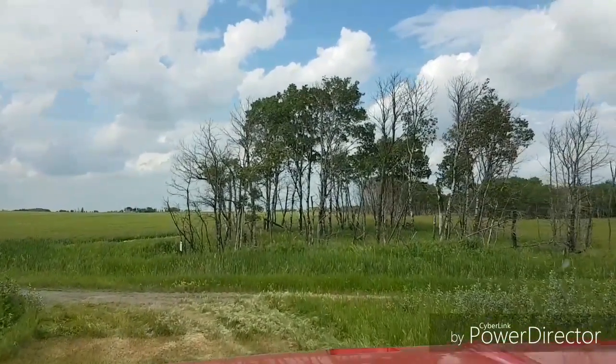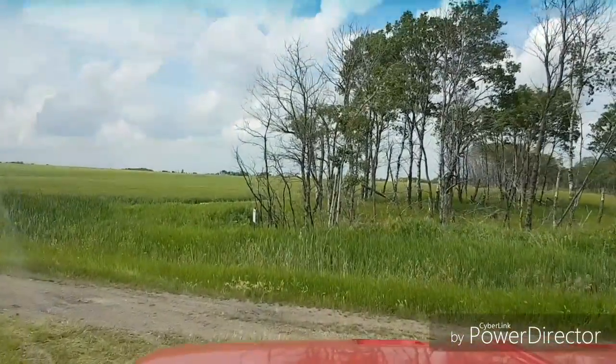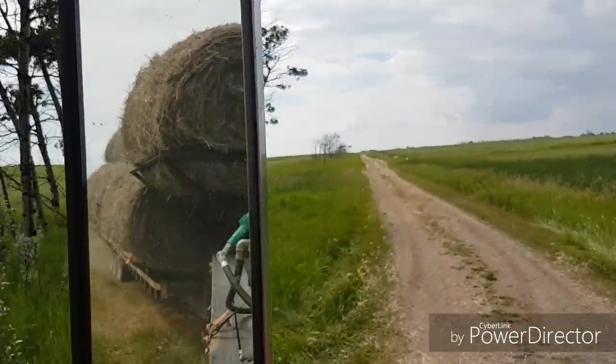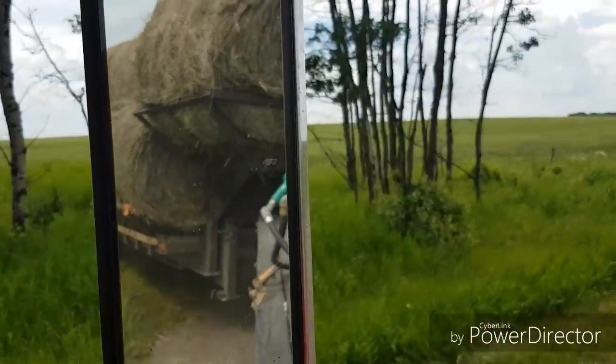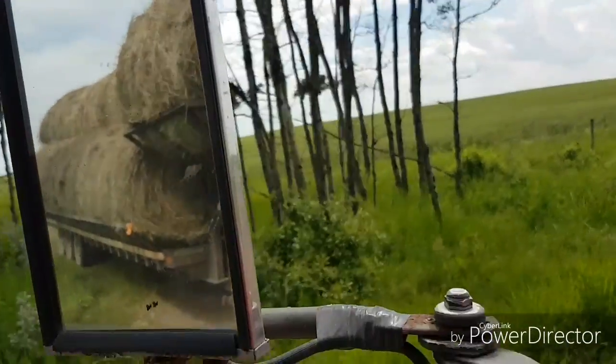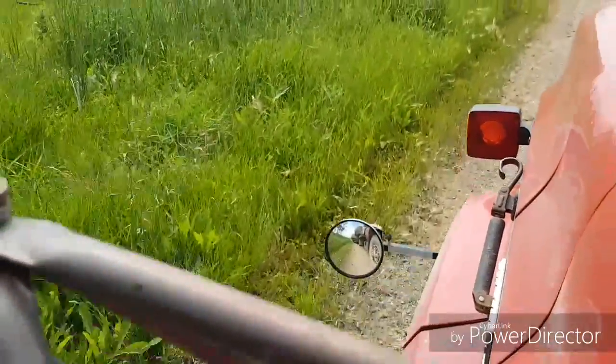But it's all right because there's only 12 bales left here, so it's not a full load anyway. So I'll leave it till tomorrow, or maybe the next day. Antoine's out baling again. Everything's working good since the repair there.